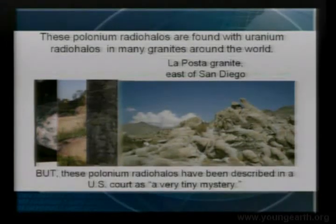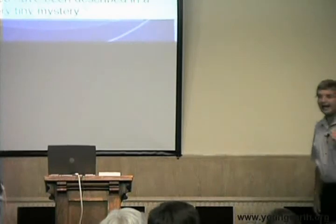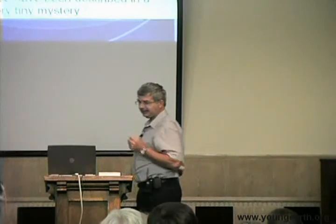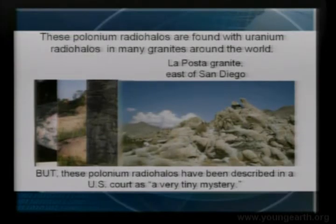Big deal. Well, these polonium radiohalos, however, were described in a very famous US court case as a very tiny mystery. Why are they a very tiny mystery? By the way, the gentleman who made that comment at the time was the Deputy Director of the US Geological Survey, and arguably at the time the world's leading expert in potassium argon dating. He now works at the University of California, Berkeley radioactive dating laboratory. Why did he call these a very tiny mystery?